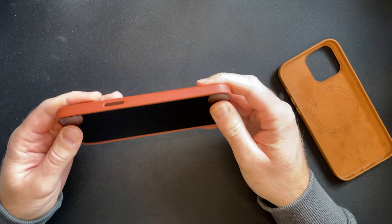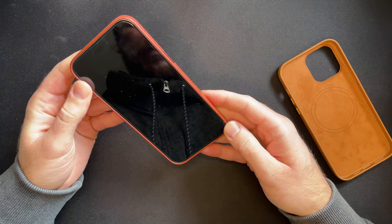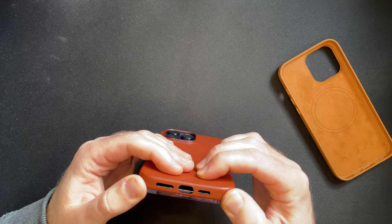Yeah, in a drop situation where you're dropping just like that, I'm not sure even the most snug fit case will hold on to the phone, but it just feels a little bit cheap and not the price tag Apple charges for these cases.